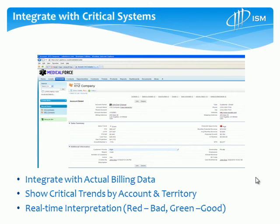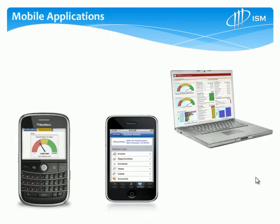So the key tool that enables your sales reps to sell more effectively is essentially knowing where they stand, and being able to identify, is this a good trend or a bad trend? So we always say red bad, green good, and being able to take advantage of that information in a real-time environment.